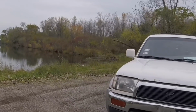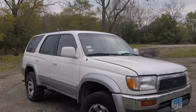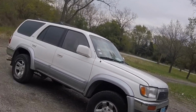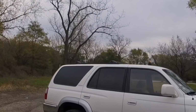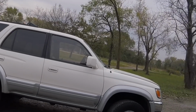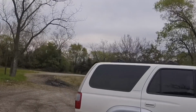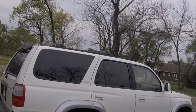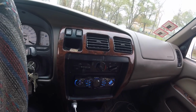There were different trim levels like the base model 4-wheel drive, the SR5, and the Deluxe. This one in this video is a limited edition. The majority of the 4Runners, regardless of the trim level, came with the 3.4 liter V6 with the automatic transmission. You could also get the 3.4 liter with the stick shift, or a 2.7 liter 4-cylinder with automatic or manual transmission. So what comes with the limited edition 4Runner?